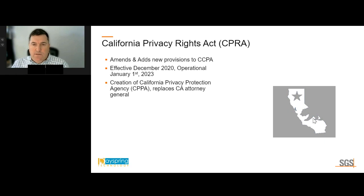So if customers and clients haven't already considered CCPA from 2018, we now have another law on top of that which amends that law, that you should be aware of, as far as where data goes. And I'll take you through some of the nuances and updates to that.